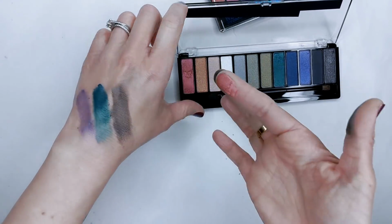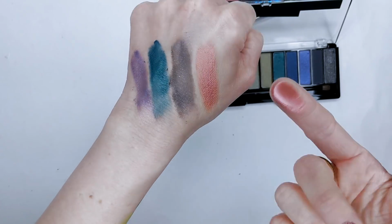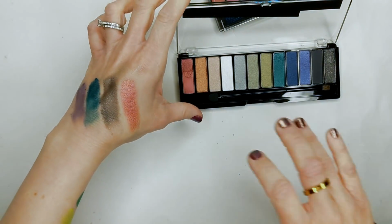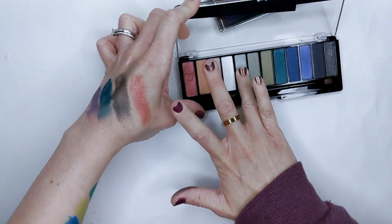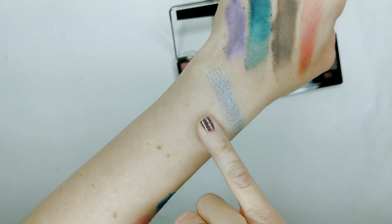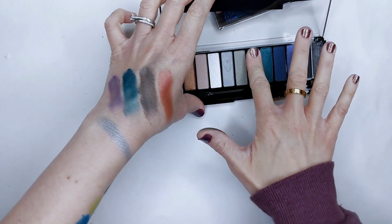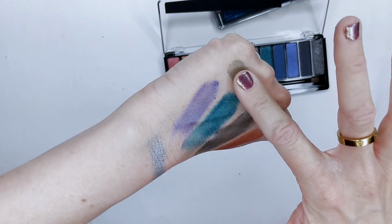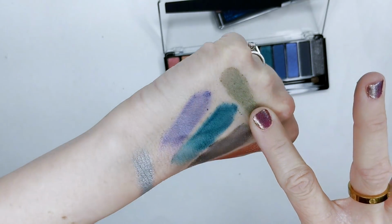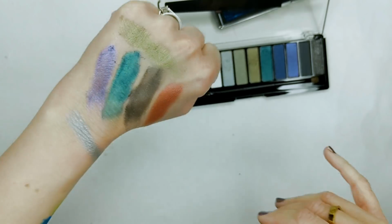Let's try this red down here. That was very smooth and silky, like in one swipe. This gray. That one is really buttery as well. I mean, I'm loving these palettes. I think these palettes are, like I said, really amazing for the price, especially for being under $10. You honestly can't go wrong with them. I think they're so good.